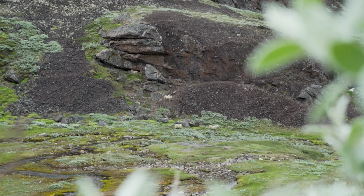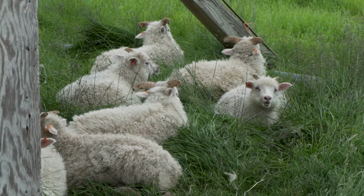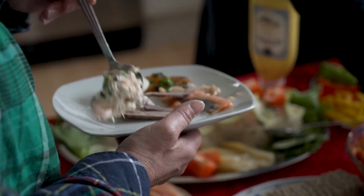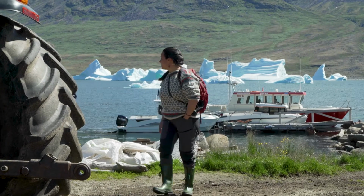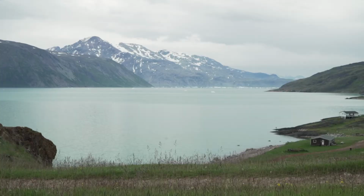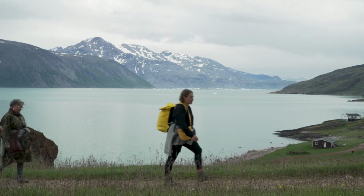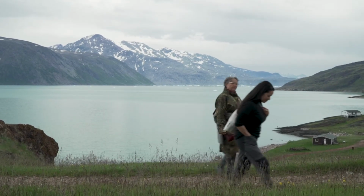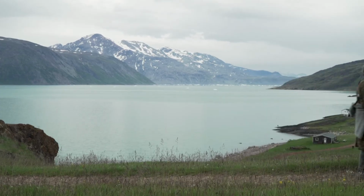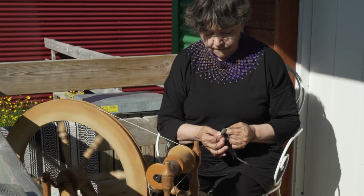Where there are sheep, there is wool. And even though Inuit have been traditionally really resourceful, being able to use every part of an animal for survival, that tactic has kind of been lost when it comes to the sheep in South Greenland. At the present time, the vast majority of our wool is being burned after the clipping season in spring. We don't have any mini mills or places where you can actually work with the wool.